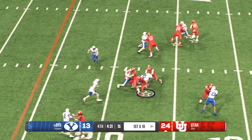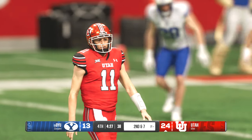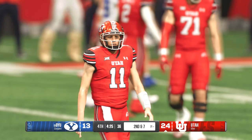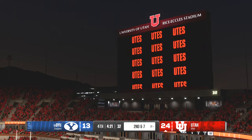They'll hand it off. Fights through a tackle. Nice job here of controlling the line of scrimmage by this offensive line. The back does what he needs to do to get positive yards on first down.